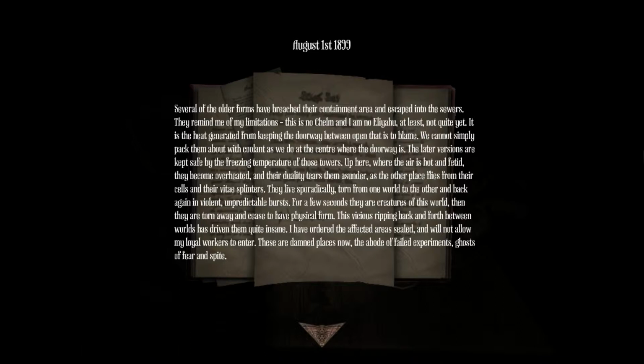It is the heat generated from keeping the doorway between open that is to blame. We cannot simply pack them about with coolant, as we do at the center where the doorway is. The later versions are kept safe by the freezing temperature of those towers. Up there, the air is hot and fetid. They become overheated, and their duality tears them asunder. As the other place flies from their cells, and their vitae splinters. They live sporadically, torn from one world to the other and back again in violent, unpredictable bursts. For a few seconds they are creatures of this world, then they are torn away and cease to have physical form. This vicious ripping back and forth between worlds has driven them quite insane. I have ordered the affected areas sealed and will not allow my loyal workers to enter. These are damned places now, the abode of failed experiments, ghosts of fear and spite.